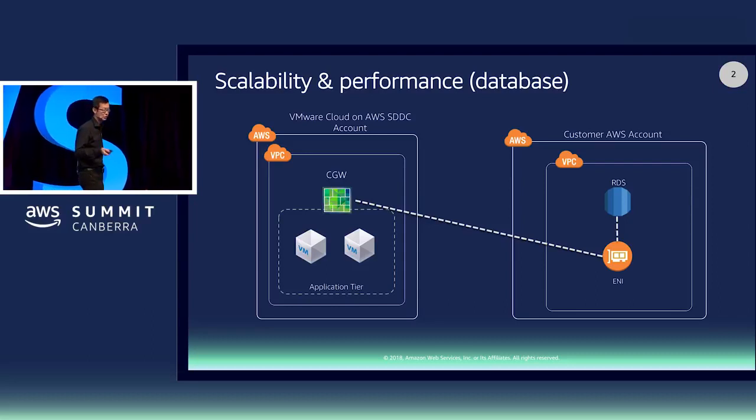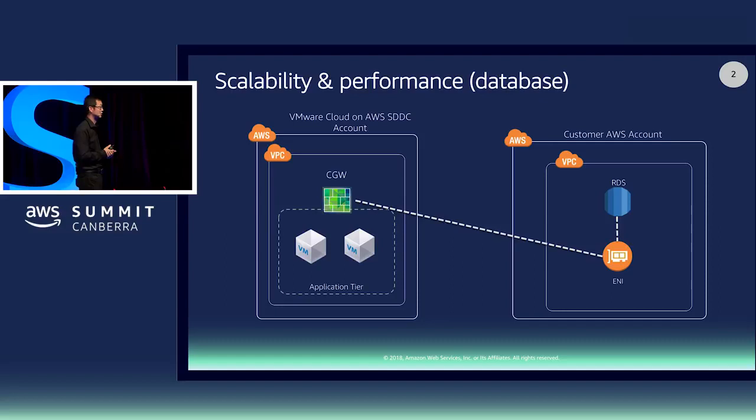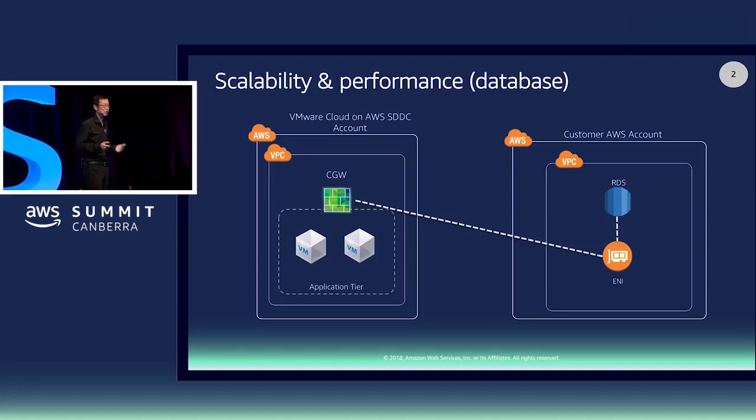For multi-tier applications, database is also a challenge. You can leverage managed relational database services by AWS, so you just focus on your core business. Again, leverage this high bandwidth and low latency link to provide that low latency for your applications.